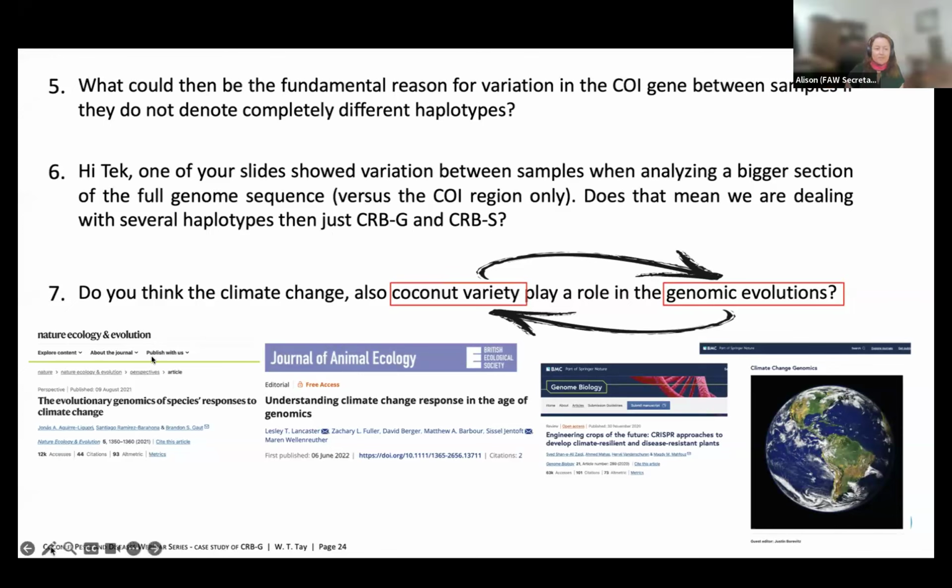Okay, and finally, the climate change question. I think you need to really swap this. There is a lot of literature that talks about climate change and genomics. In terms of coconut variety playing a role in genomic evolution, it should be the other way around: genomic evolution leading to coconut varieties. That's it.